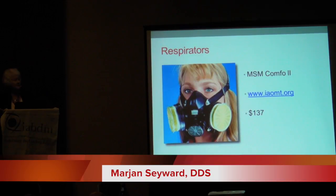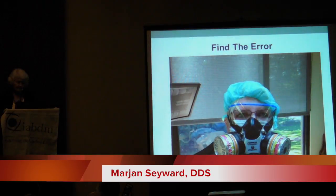So this is an example of a half mask put out by IAOMT. I can't get my staff to wear full face masks. This picture has an error. So hopefully you can find it.